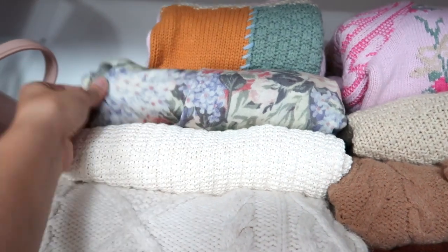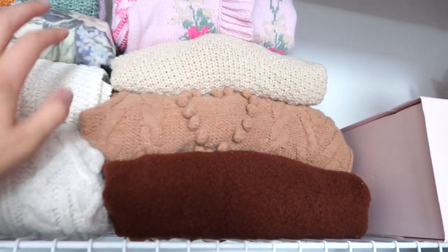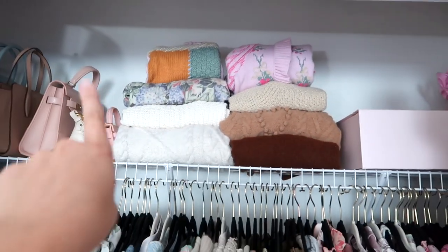Aside from this hoodie, this is my travel hoodie. But the rest of them are just like that really thick wool and I just don't want to stretch them on hangers. So I like to stack them up here.